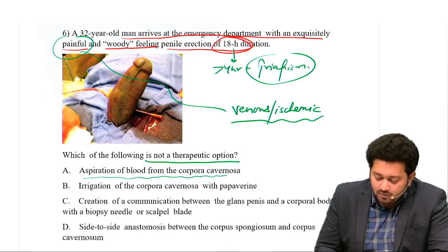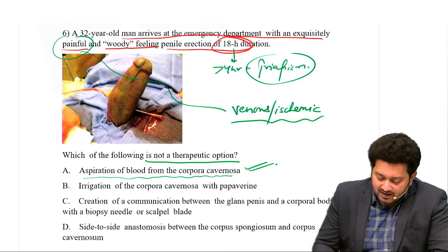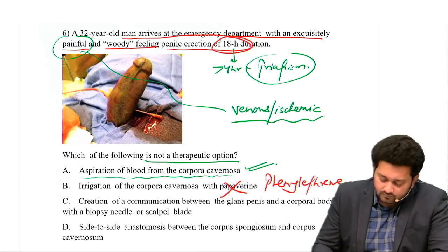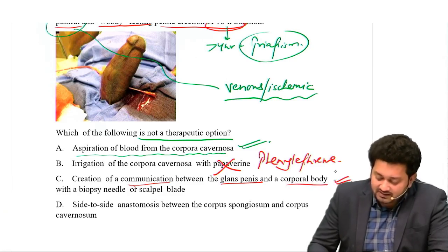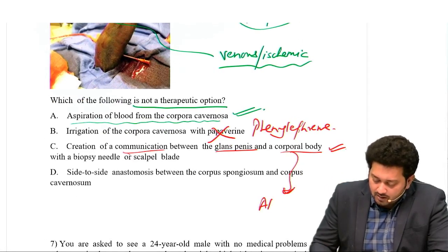Aspiration of blood from the corpora cavernosa is the first thing. Then you can inject phenylephrine. Okay, irrigation with, not papaverine, it should be phenylephrine. Creation of communication between the glans penis and the corpora: this is correct. This surgery is known as Al-Ghorab shunt or Winter's shunt.